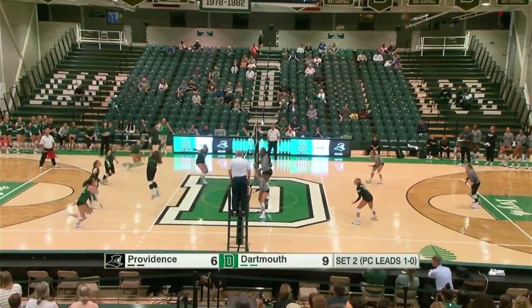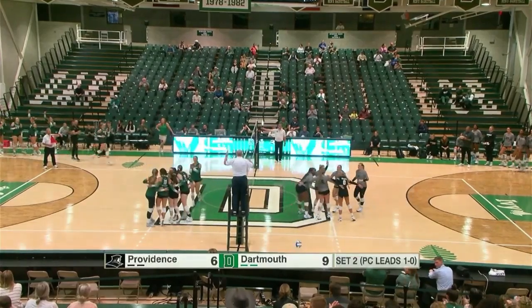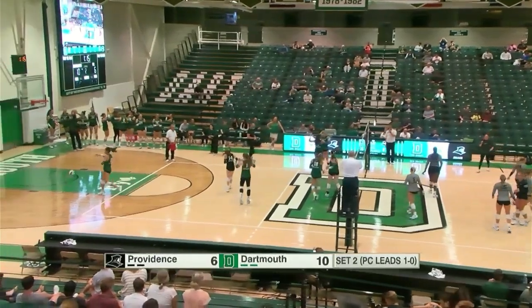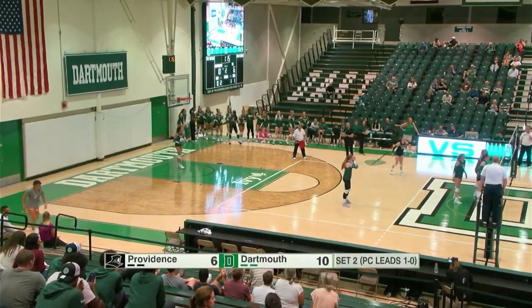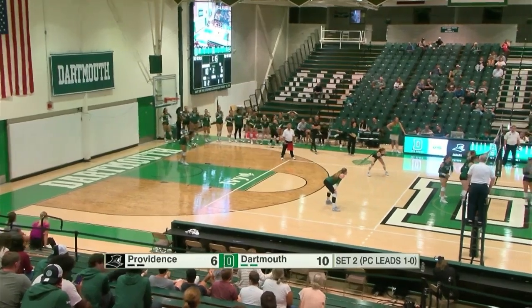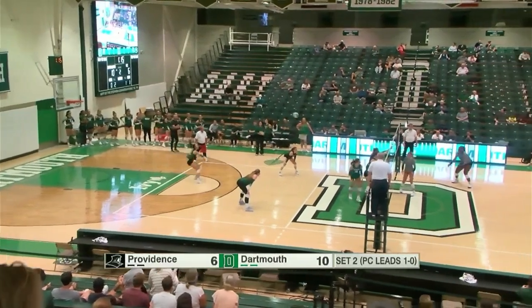Goots to receive. Here's the setup back to Kawani Goots, who I believe got that one off the block, and she did. So a kill there for Dartmouth and another point back for the Big Green. And like I said before, very even since it was 5-0 Dartmouth, with Providence staying right with them. That's okay for Dartmouth. You'll take that early run and hold on to it as long as possible. Even at this early stage, you're okay trading points.